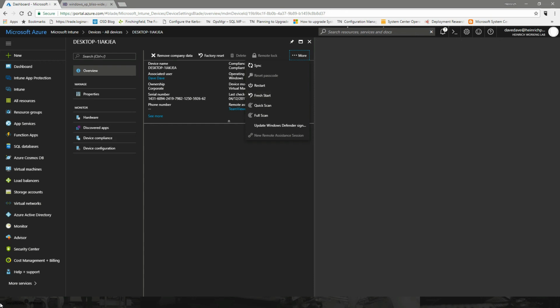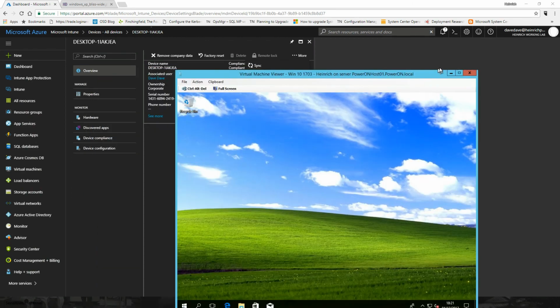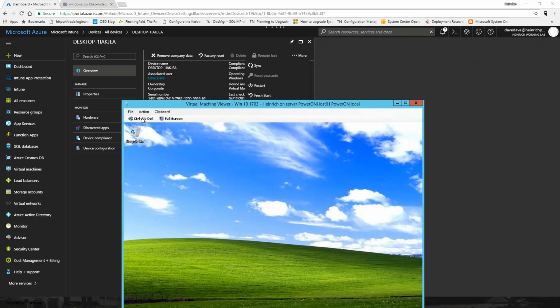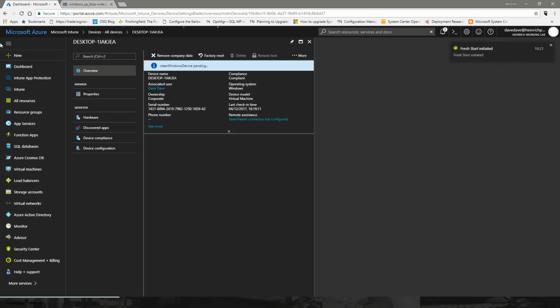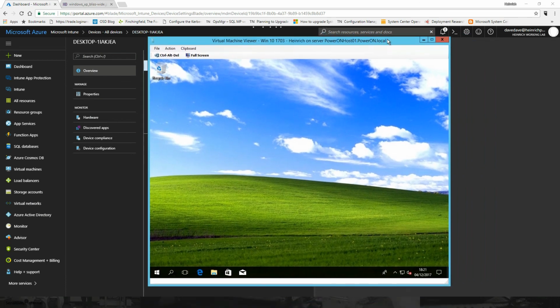So let's see if we can do this in tandem. This shouldn't take too long. It's fairly quick. Dave hands his device in. We'll put that over here. If we click on the Fresh Start button, you'll see it says cleaning this device will remove all preloaded Win32 apps and update the device for free to the current version of Windows 10. You can choose whether to retain the user's data or not. Tick this box if Dave just needs a rebuild. Alternatively, Dave's leaving the organization. We've got our message that the Fresh Start has been initiated.